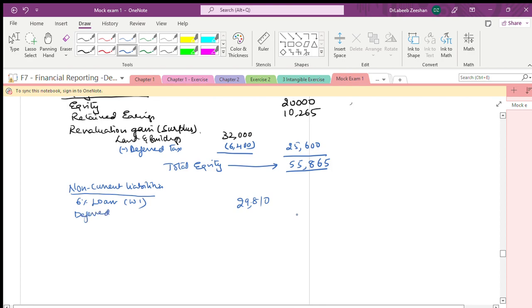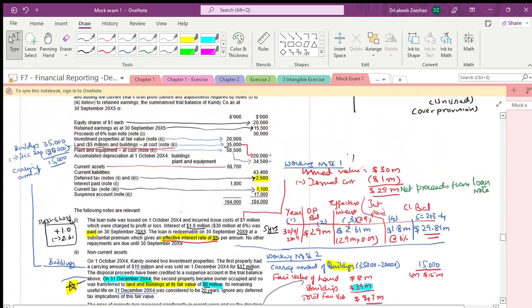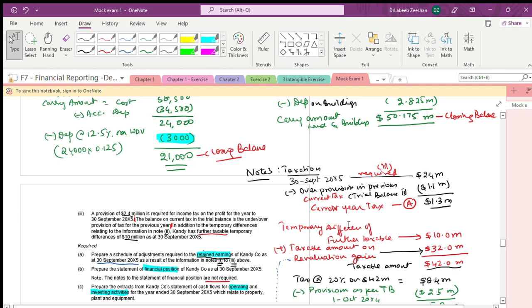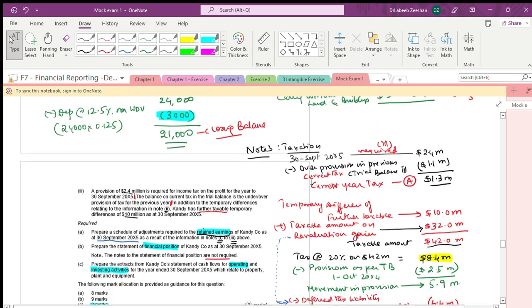Deferred tax. How much is the deferred tax? One minute. Deferred tax is how much? This much is the deferred tax. Taxation at 20% on 42 million. Is it right?